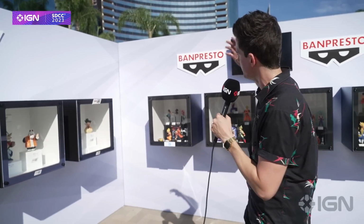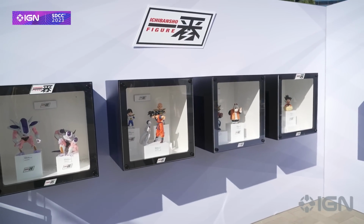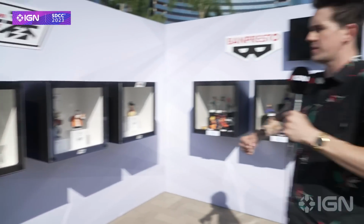Okay, so let's say you think that action figures are stupid because you can see the joints and the articulation. I don't know. I don't get that. Some people are like that. But luckily, there's no shortage of Dragon Ball collectibles. They also have a whole bunch of Banpresto stuff. There's the Ichiban Show figures. These are basically PVC statues, just plastic figurines. No joints, but they're recreating iconic poses.